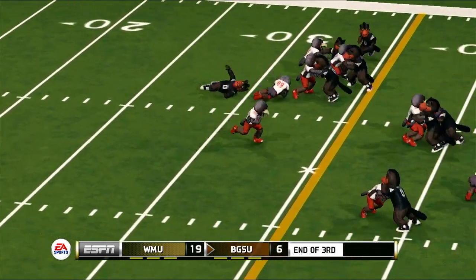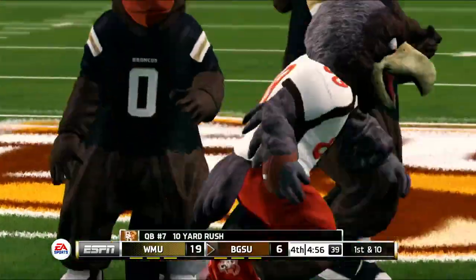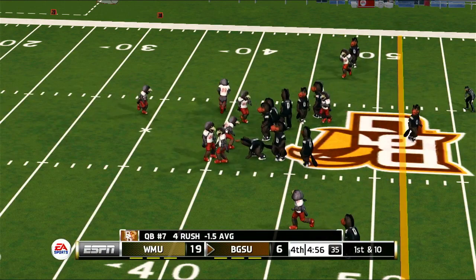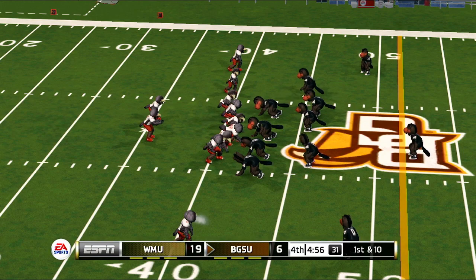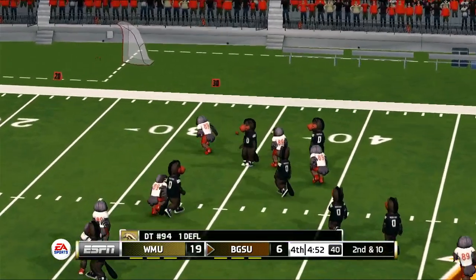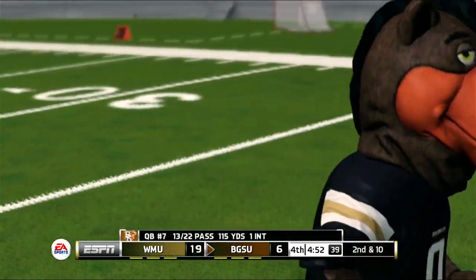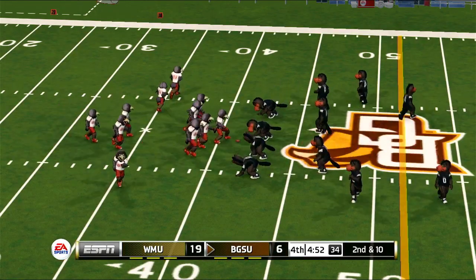Mike 51. There he goes. He's taken down at the 41-yard line. They knock it down, incomplete. This quarterback has got to do a better job of looking off defenders and allow his covered receivers some room to improvise and get free.